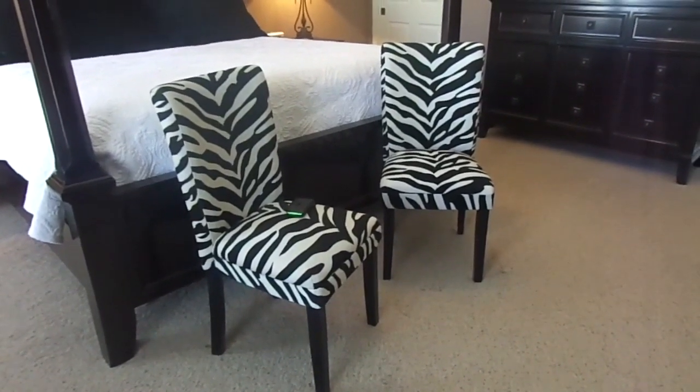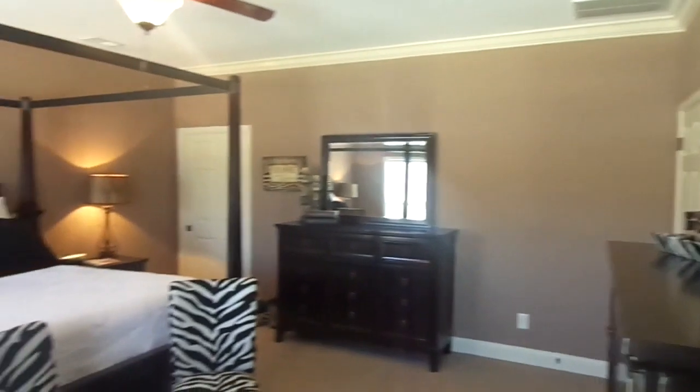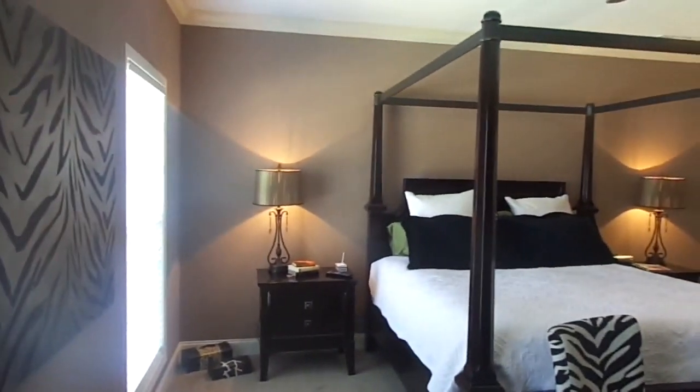So I fell in love with those and bought those, and look how plain. Everything is just so, look, nothing on the walls. Just plain and boring. I do have this ceiling fan. Now this one thing I do have on the wall, which is hard to show you because of the window, so I'm going to get in kind of close to show you because of the glare.